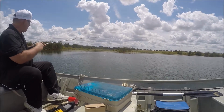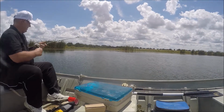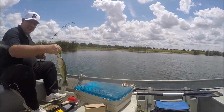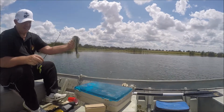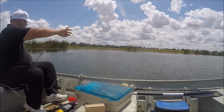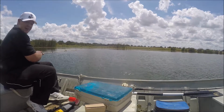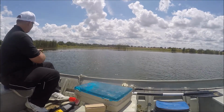Oh, look at him jump. There we go. That one's a little bigger than the last 2, but it's all right. Take him. You can see that moss up there. They're laying right up against it. Throwing a spinner bait right up against it, and they hit it right up there by it.